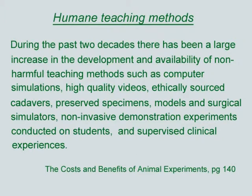I think Andrew Knight was able to graduate from veterinary school without killing animals or injuring animals as part of his course. Anyway, he says here in this slide, humane teaching methods, and obviously these methods would be able to replace actually injuring animals or killing animals as part of veterinary courses. Anyway, it reads, "During the past two decades, there's been a large increase in the development and availability of non-harmful teaching methods, such as computer simulations, high-quality videos, ethically sourced cadavers, preserved specimens, models and surgical simulators, and non-invasive demonstration experiments conducted on students who are not put to death afterwards. And finally, supervised clinical experiences."